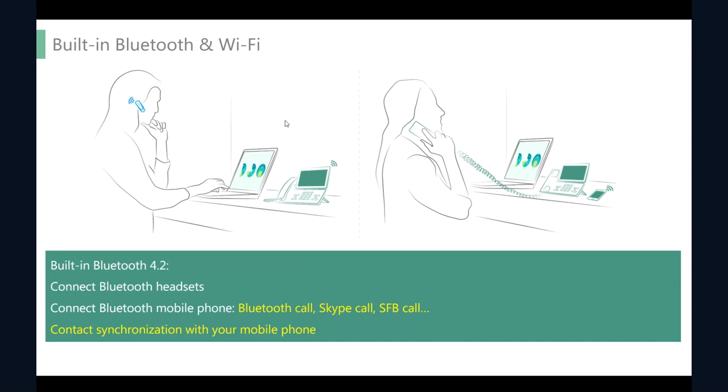You can connect headsets, but you can also connect mobile phones where you may be running an app and also synchronize your contacts from your mobile phone onto the desk phone and call numbers from there. But also if you've got an inbound call coming in, you can pick it up on your handset. So a bit of flexibility there, as you can see in the picture.